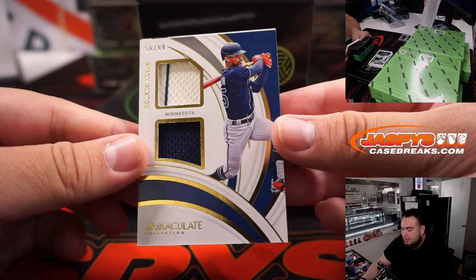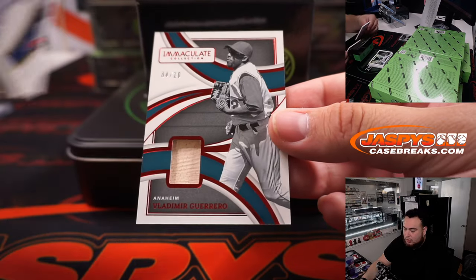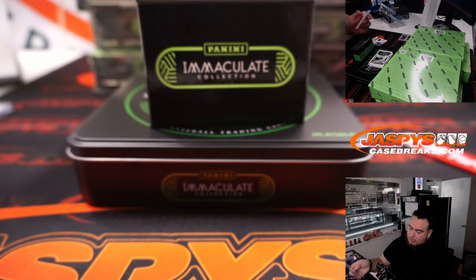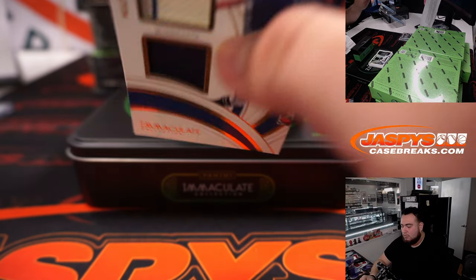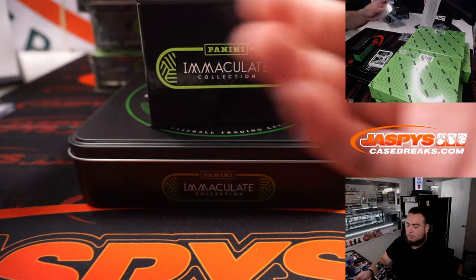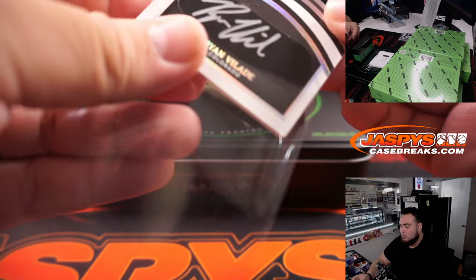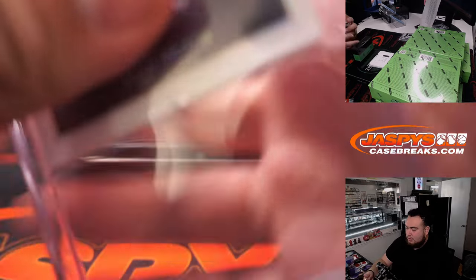We have a Byron Buxton to 99. That's for Minnesota, going to Jared. And a 4 of 10 Vladimir Guerrero for the Angels. Going to Kevin. We have a 2 of 6. That's Ryan Vilade for Colorado. Walter with that one. Piece of the hat as well. Little I block.